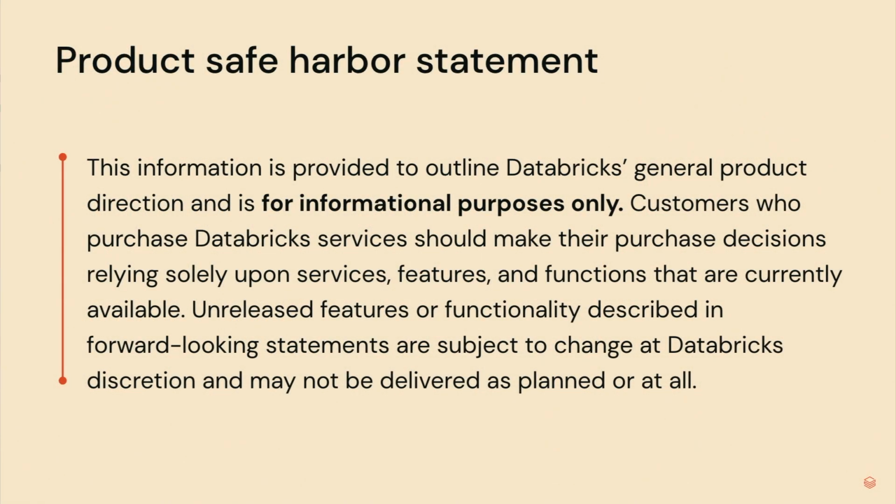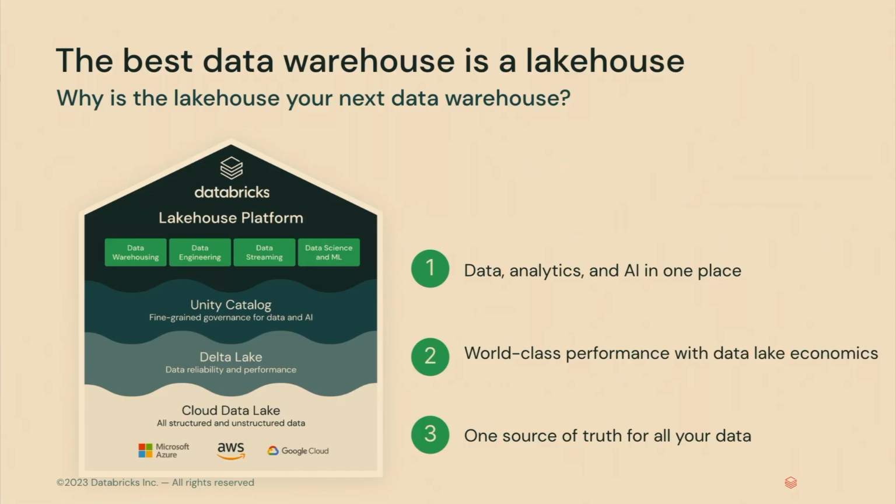So just safe harbor statement, everything we're saying is for information purposes only. Some of the features we're showing you are not GA yet, but they will be releasing in the next few weeks. All right, so the Databricks Lakehouse platform already comes with an end-to-end, state-of-the-art SQL engine.